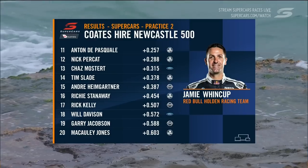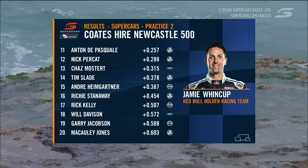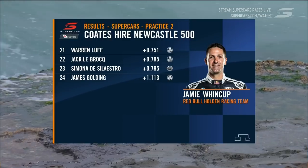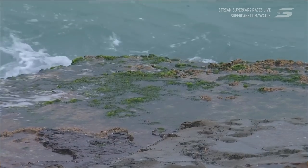Di Pasquale next. He had a little bit of rash on that car at the end of it from Percat. They got the car back out there after damage in the first session. Mostert, then Slade, Heimgartner, Stanaway, Kelly, and further behind him, Will Davison didn't look entirely comfortable out there. Jacobson and Macaulay Jones. Warren Luff, excellent performance, ending up in 21st. That was a great job, wasn't it?